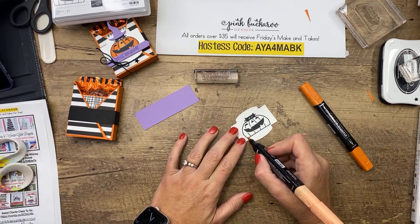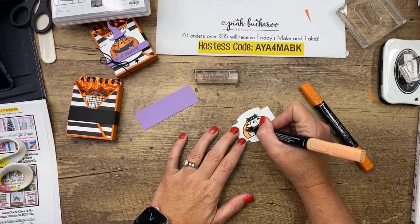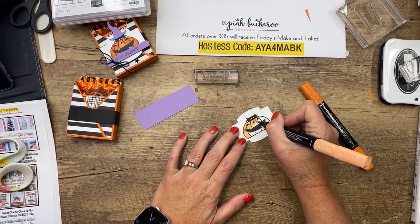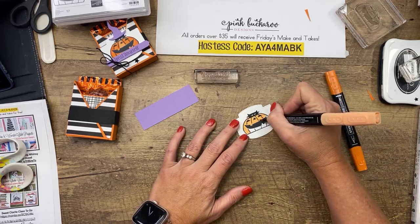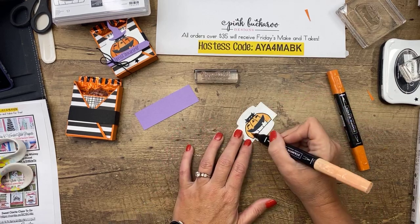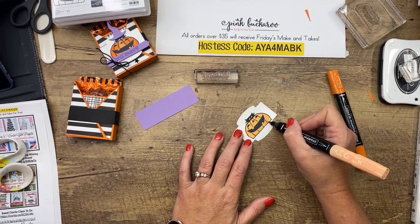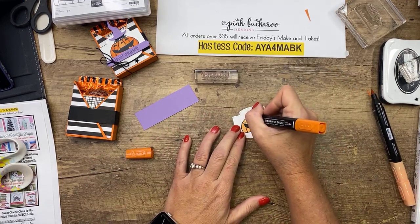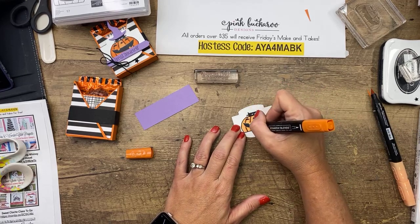All right, Stampin' Blend. I love coloring this pumpkin. I'm going to use Pumpkin Pie Light, and I'm going to give it a nice little coating of Pumpkin Pie Light. And then we're going to come back in with Pumpkin Pie Dark, and we're going to put some shadow lines like that on the left side of each line.